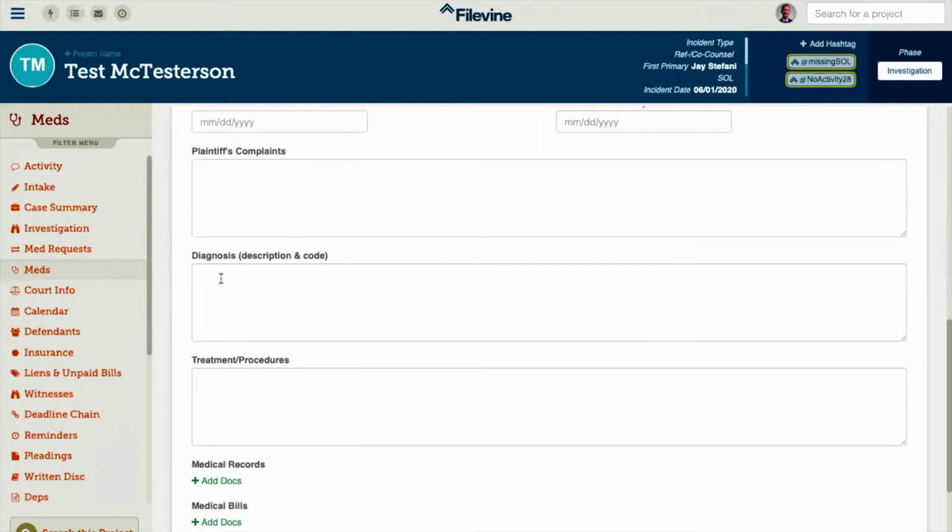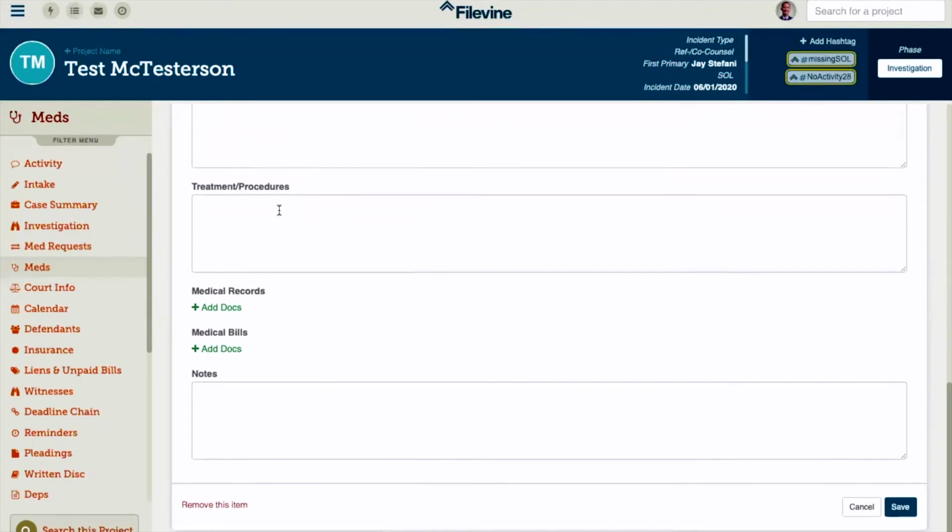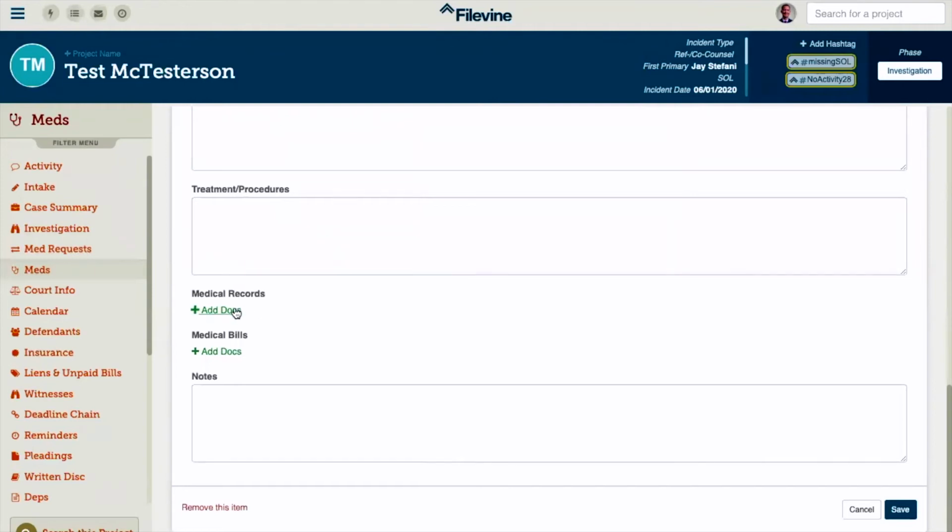We also enter in what the physician actually coded as a diagnosis or diagnoses. And then if our client received any treatment or procedures in that visit, that could run anywhere from getting a referral to go get an MRI, all the way up to surgery, physical therapy, whatnot. We also put the records and the bills just for that visit in the card. And we would put in any other notes that might be applicable, that might help us sort of keep track.